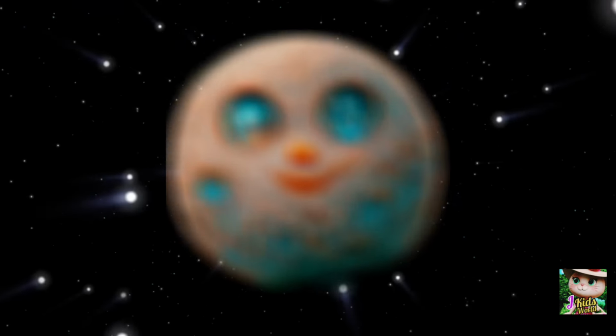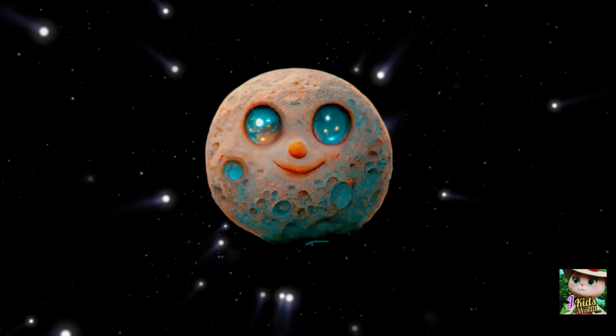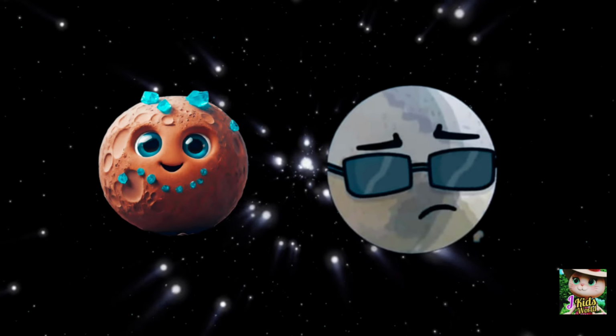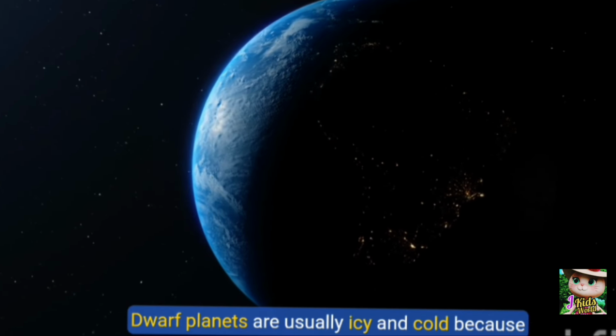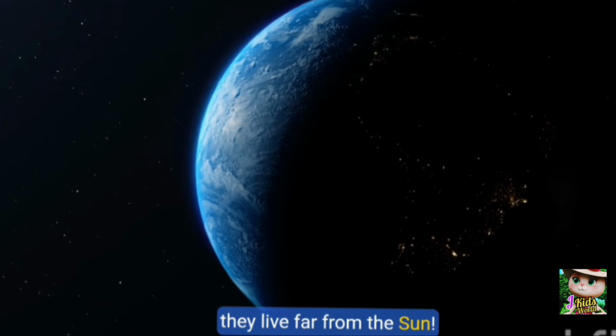Ceres is the closest dwarf planet to Earth, living in the asteroid belt. Makemake and Eris are far out beyond Neptune, in a place called the Kuiper Belt. Dwarf planets are usually icy and cold because they live far from the sun.